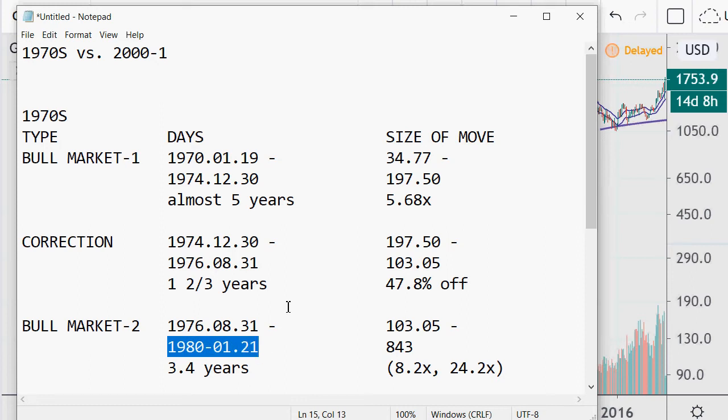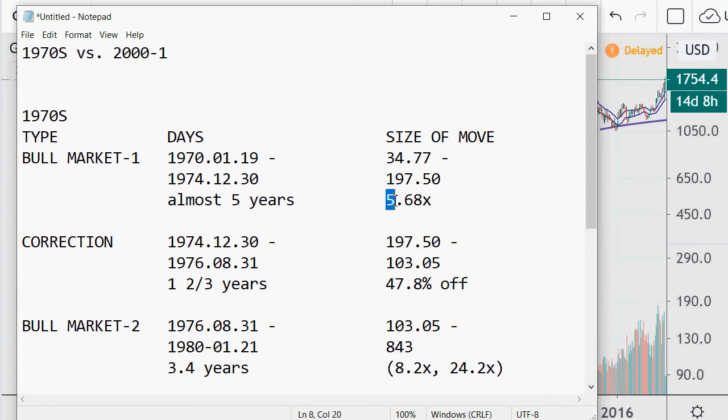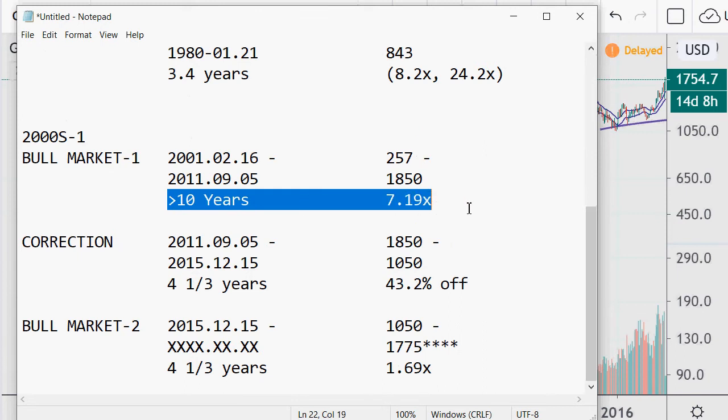So now comparing it to the current one, we have had the first run of the bull market last greater than 10 years, from February 16th, 2001 to September 5th, 2011, for a differential move going from 257 to 1850, 7.19 times. So greater than this. This was almost 5 years, and then this was greater than 10, so taking less time.